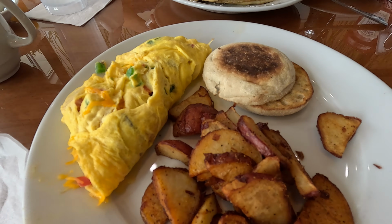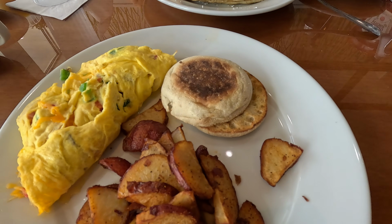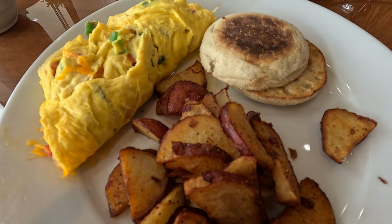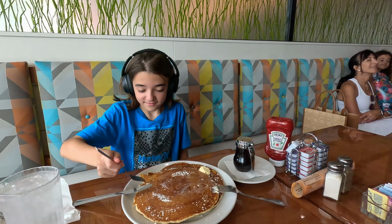And here's mine. I got the Western omelet. It was $14 for this. I still think that's a little bit much, but hey, it is what it is. So yeah, and one thing I'll say, it came out, Jake, what, 4 minutes? 4 or 5 minutes it was out here, so you don't have to wait. Didn't take long at all.